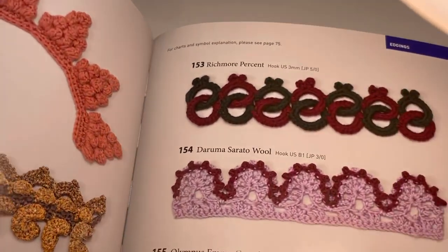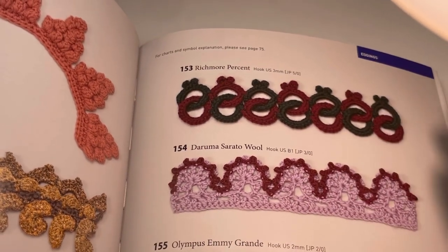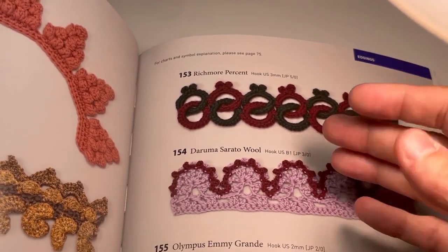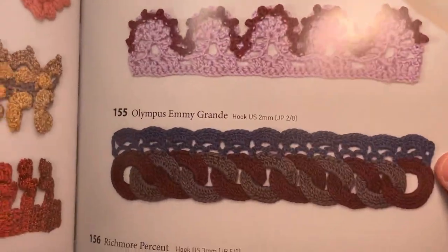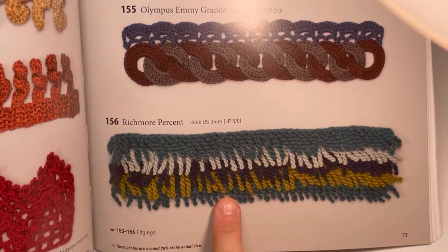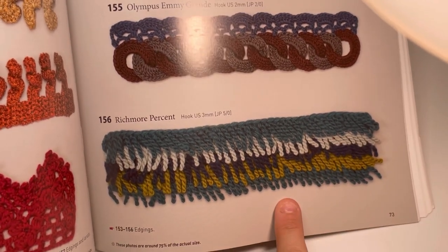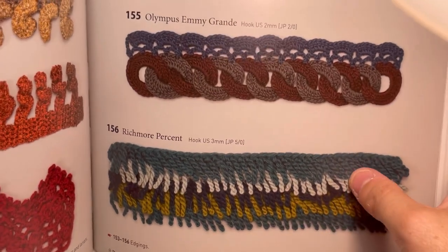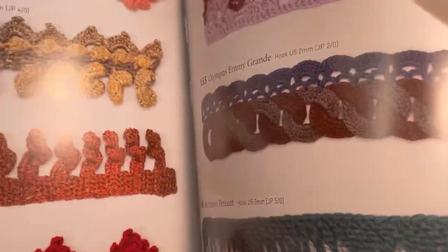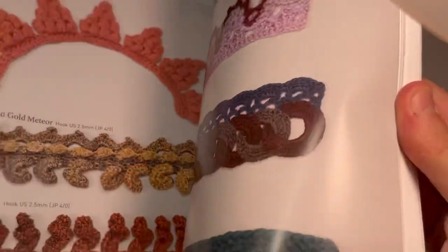I like, too, how they have these in color side by side, and then you can just flip the page, and that's where the pattern is. So they're basically, I like how it's side by side. That is really cool. That needs to be a pillow. What do you guys think? That is really pretty, too. That's a little weird. I don't know what that is.